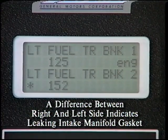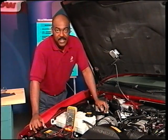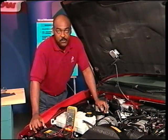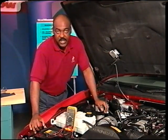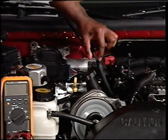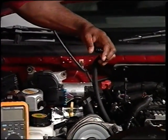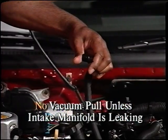Another way to check for this condition is to start the engine and disconnect the PCV and fresh air intake hoses. I've already plugged off the PCV intake hose. Now check for vacuum at the fresh air intake hose. There should not be a vacuum pull unless the intake manifold is leaking.